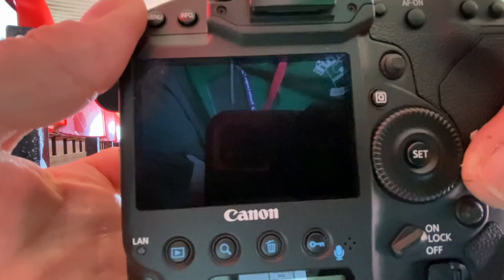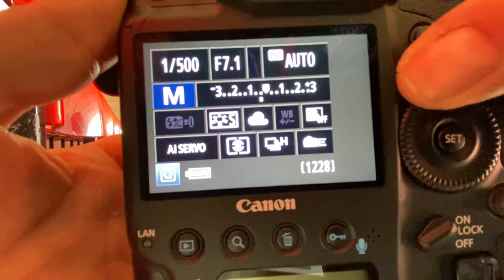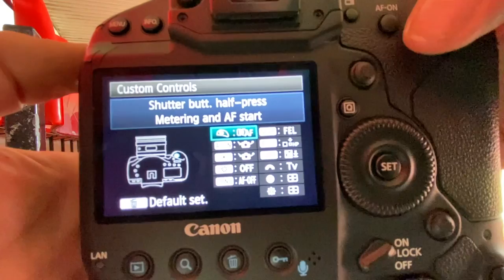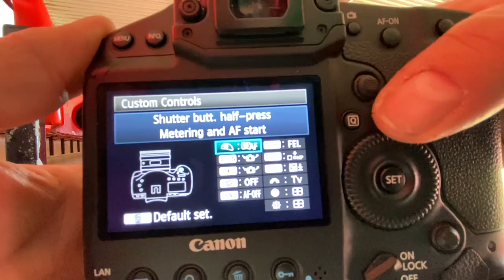Right, guys, I'll quickly try and show you what we call the safe shift button. So into menu, hit the info button three times, that takes you into that screen. Hit the Q button, and then obviously you can scroll down to custom controls and set that. Now this obviously highlights different buttons on the body, and I'm going to use the AF on button for my second lot of settings. So, oh, it's gone, let's just go back to that. Right, into them, I'm too slow today. Right, so scroll down to the AF on button and select that.